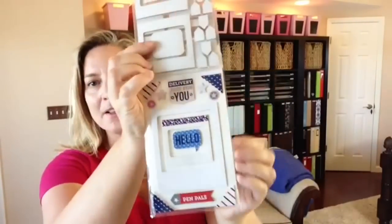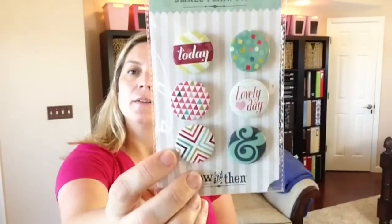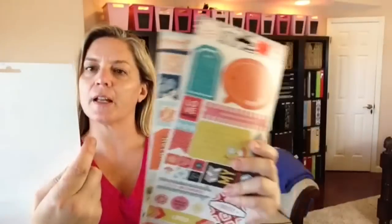I used to have pen pals back in the day. I think this is called Pen Pals. And now and then, these are Project Life type cards. Some flair. So see how that looks kind of modern? I'd like to have a place where all the really modern stuff lives, regardless of whether it's chipboard or flair or whatever. Here's some 50 cents Basic Gray Persimmon sticker sheets.